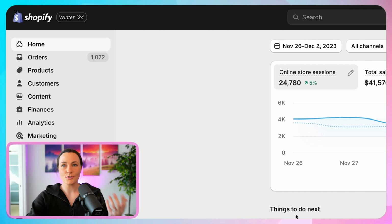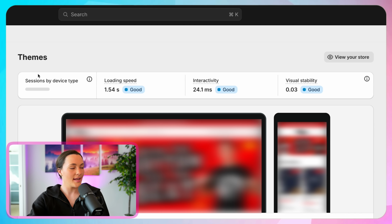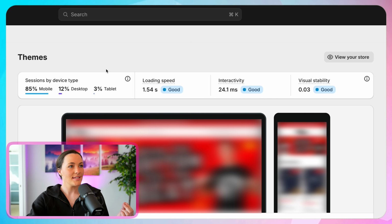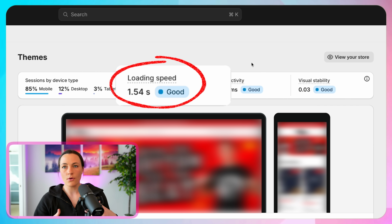Don't be sleeping on those Shopify analytics. They're there for a reason. By simply going to your store's Shopify page, you can actually click on online store and it will give you the breakdown at the top. So Shopify recently changed what their site speed looks like, but now you have like loading speed and it gives you a rating of good or great or bad.